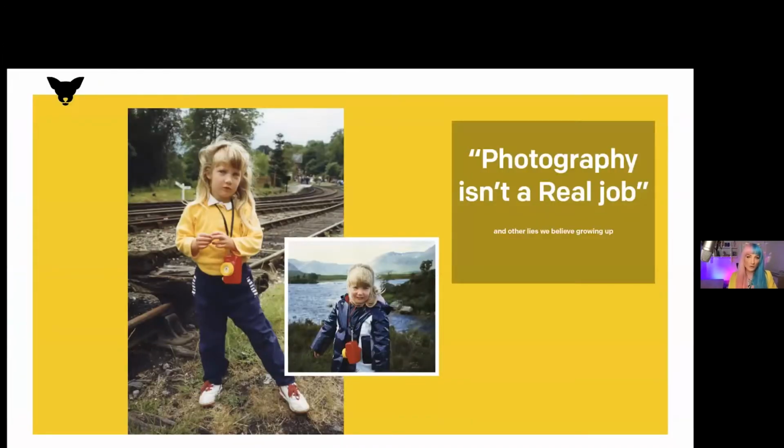So when I was growing up, I always thought that photography wasn't a real job. And I think that's something that many of us might have heard or been told at some point in our lives. I was absolutely fascinated by photography. I got my first digital camera in 2000, and I really, really enjoyed taking snaps and then playing around with them in Photoshop. Back then, in 2000, it was around about Photoshop 7 or something like that, a pretty old version. But I loved it.